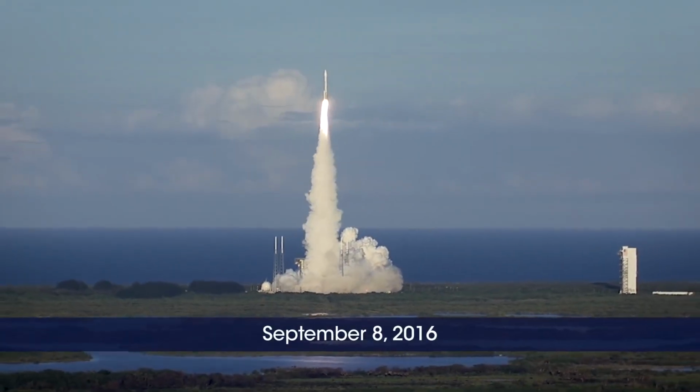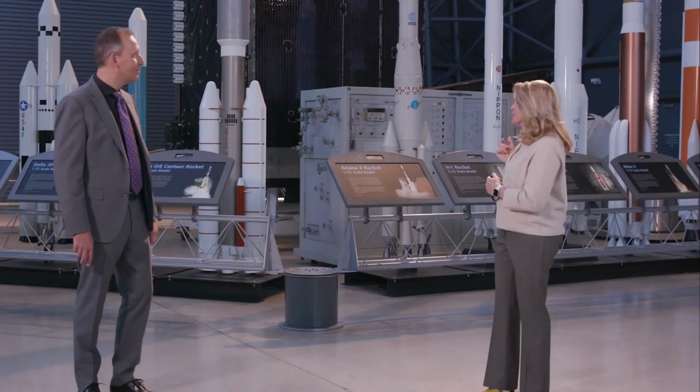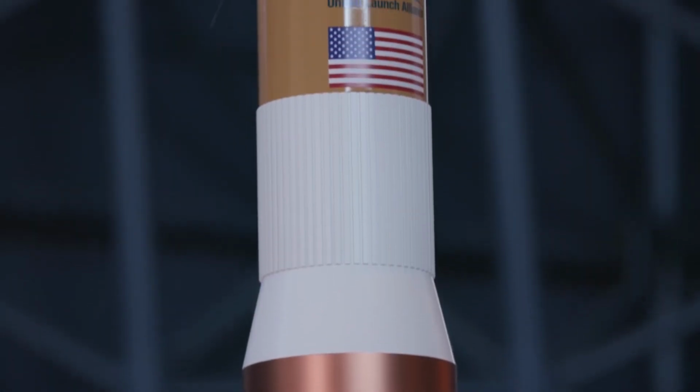You know, Dr. Z, I was at NASA in 2016 when OSIRIS-REx launched. Incredibly exciting. And it actually launched on a rocket that we have a model of here at the Steven F. Udvar-Hazy Center. It's the second one in, the copper-colored one there, an Atlas V.